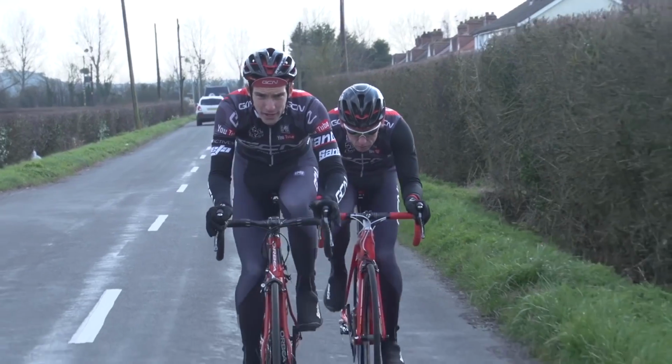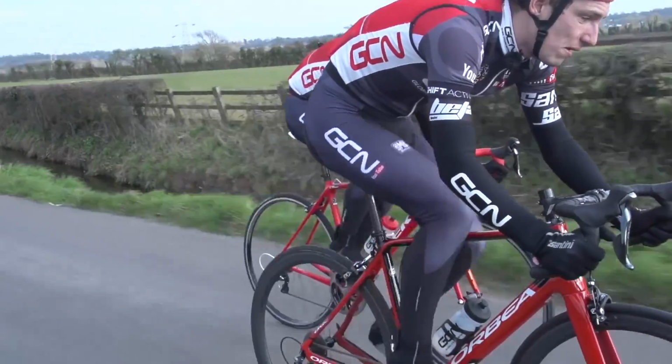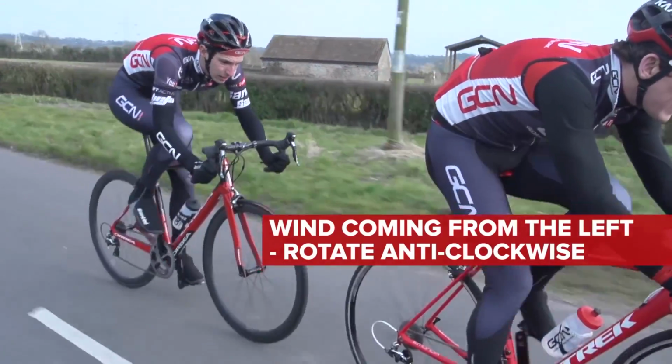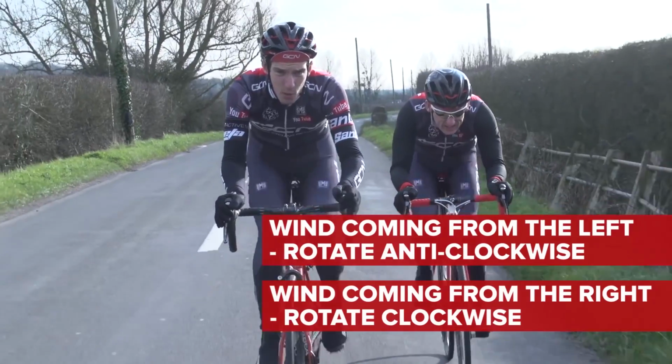Up next though, we have got a lot of tips for you in a video entitled How to Deal with Crosswinds. When you're riding in a group, the rider that's about to come to the front needs to be protected from the wind until the very last moment. So if the wind is coming from the left, for example, then the group needs to rotate counterclockwise. Or here, where the wind's coming from the right, you're going to need to rotate clockwise.